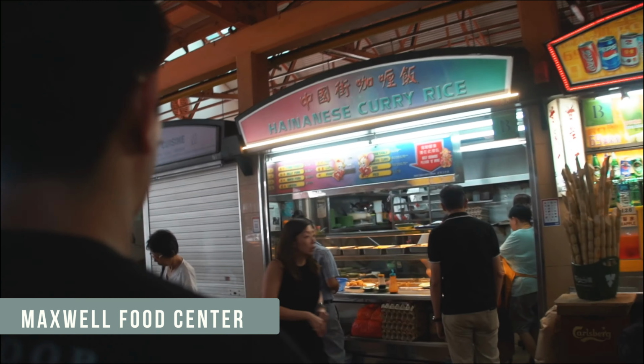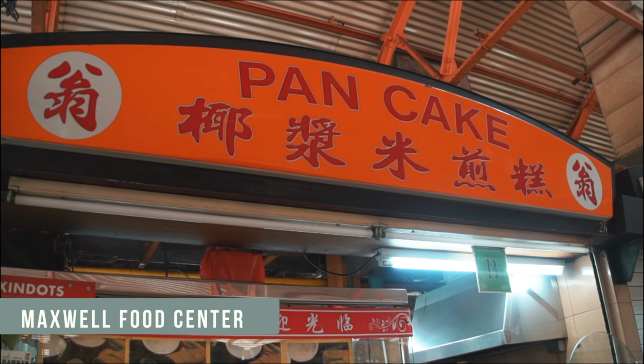Next stop for us is the Maxwell Food Center. This is one of the city's famous hawkers or food courts that you can visit during your time here. It's a great place to try all sorts of different types of food.